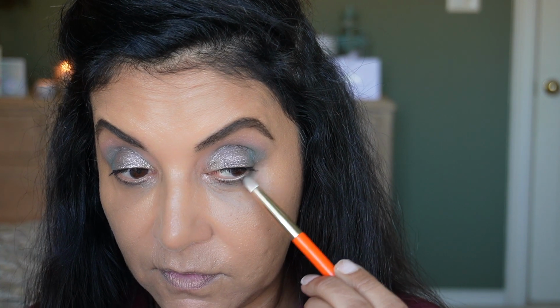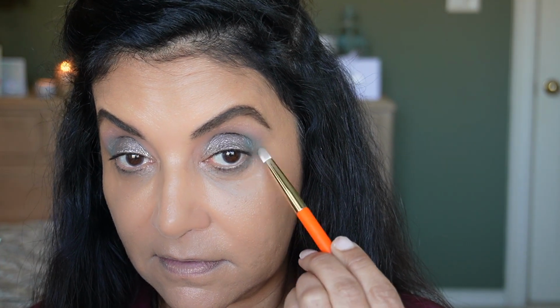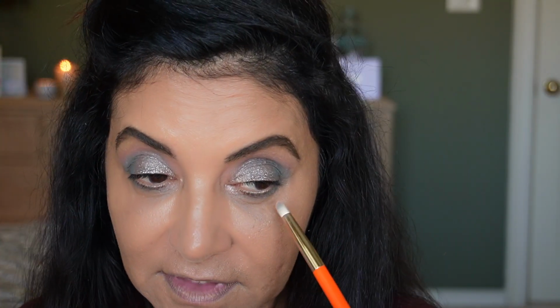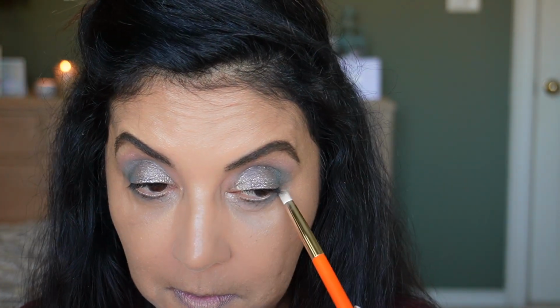I hope this works, and I hope I didn't mess up the look. Does that look a little bit better? A little bit deeper? We'll see. And let me just put you in the outer corner underneath my eyes here. And let me go in with Holly, just kind of blend everything out underneath there. Now let me finish putting the rest of my makeup on, at least the eye makeup, and I'll come back and do the blush and lipstick.